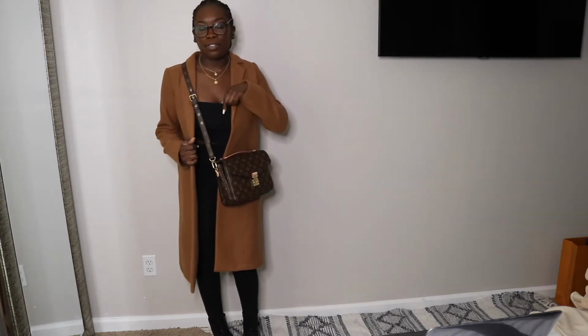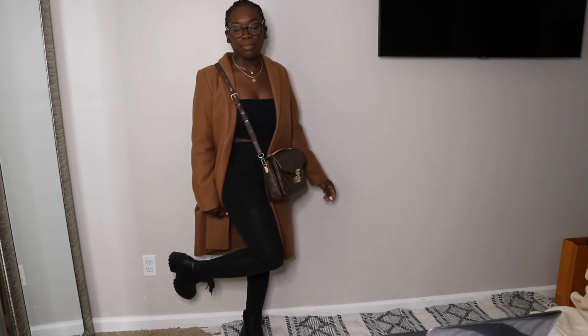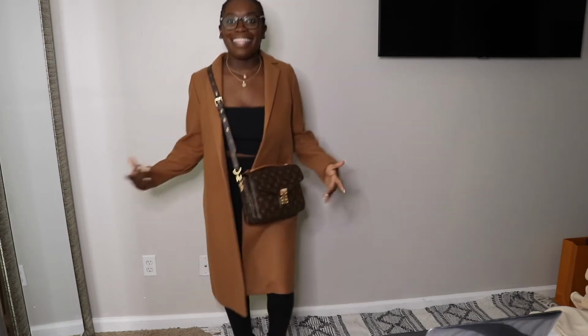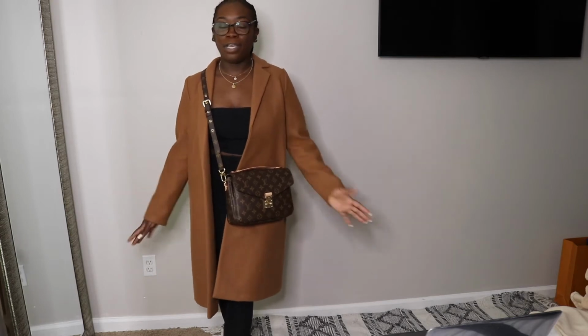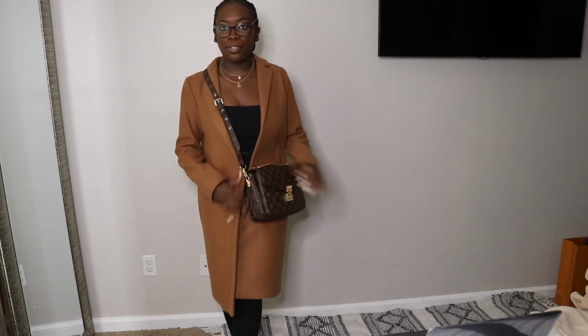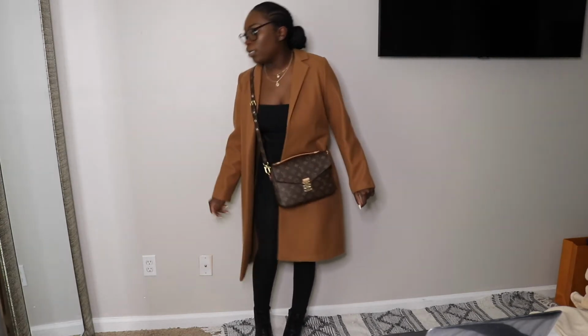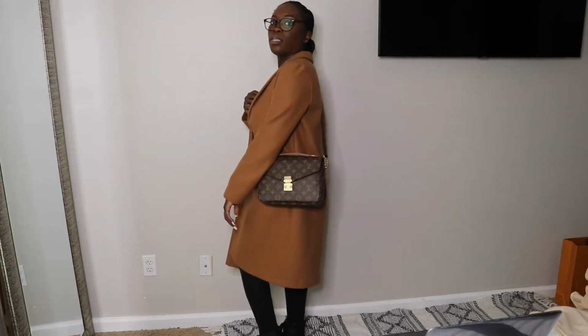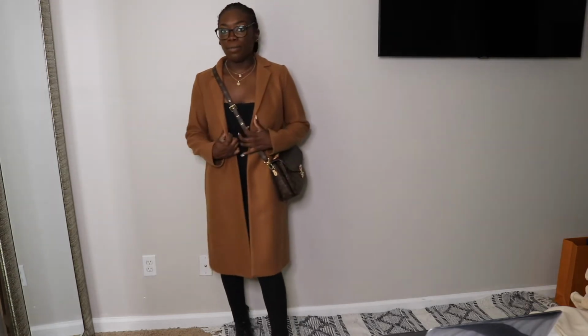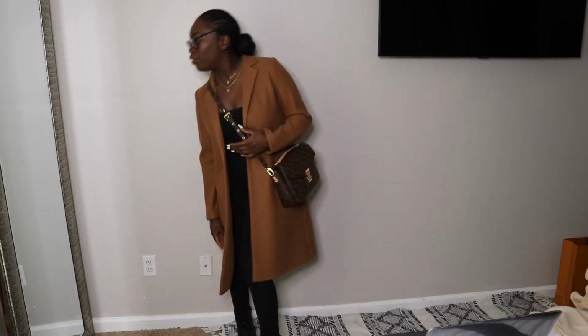Wearing the same black H&M tube top and then the Forever 21 black leggings and the same Target black booties. This outfit is just really cute if you want to go to dinner, this is a cute dinner outfit. Or if you just want to go shopping, meet up with friends, just anything really. I would go grocery shopping in this, to be honest. But I just love this outfit.